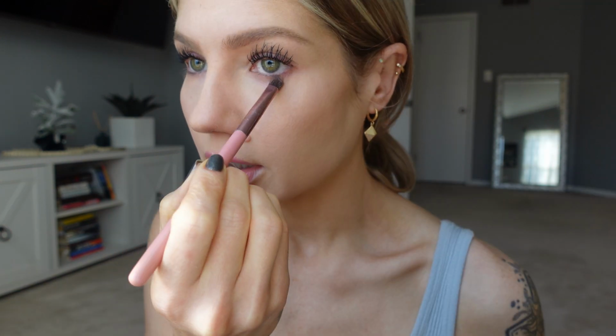All right, so I take a little brush like this, and then I take the middle color of this. As you can see, I've used a ton of it. And I take just a little bit, and I work that in the inner part of my eye. And then I try to smooth the line that I made with the darker color out. I just try to make it look nice and smooth and not like there are harsh lines.